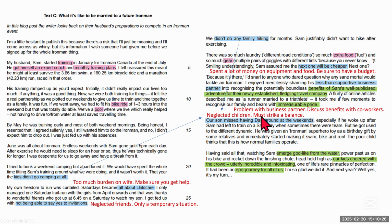Here we have problem with business partner. So do discuss the benefits with your co-workers, with your boss, with your business partner if you have one. I also mentioned that I, or Sam, neglected children. So you must make sure that you strike a balance and don't neglect them.